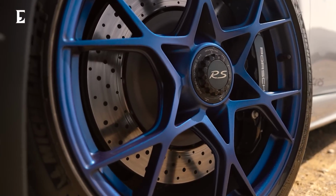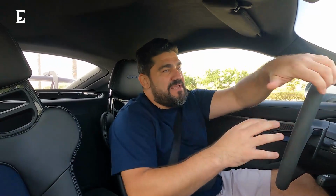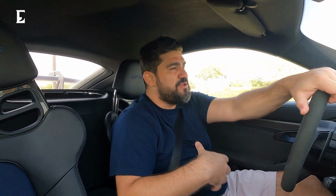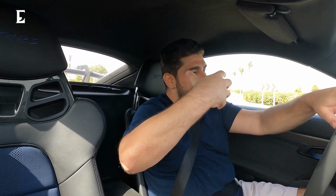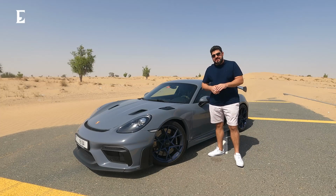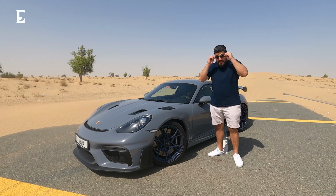Now, the Cayman 718 GT4 RS might seem like a rather uncomfortable ride right in the beginning, but once you get the feel of the car, it is actually quite a joy to drive. The seats, these bucket seats, are wonderful, but they might not be the most comfortable to drive for hours and hours, but you do get used to it. All of that race car-y stuff doesn't really matter because you're really buying this car for the pure driving pleasure which it gives you thoroughly.